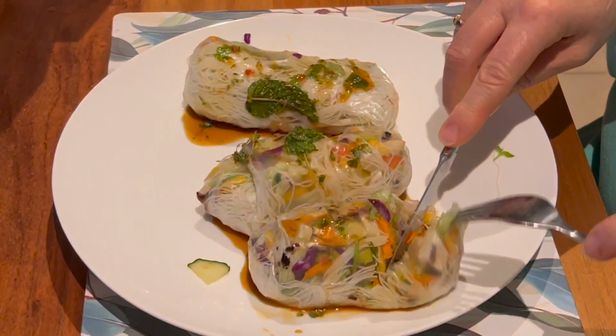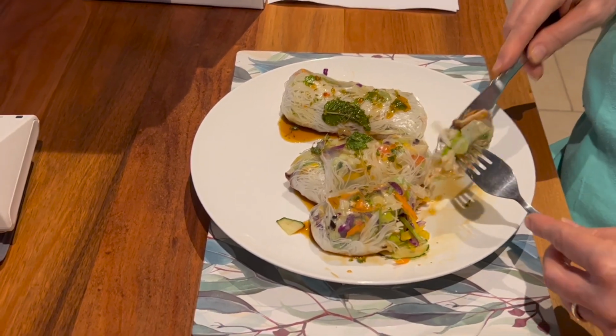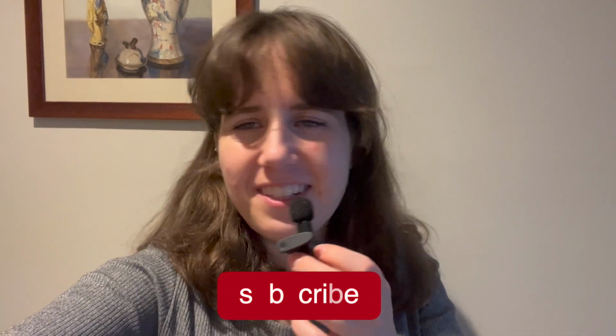Dad ended up doing most of the cooking. I was the assistant. I did help. I did the dishes. And the rice paper rolls turned out okay. Let me show you. I think we were pretty successful. Healthy, lots of vegetables, delicious dinner.